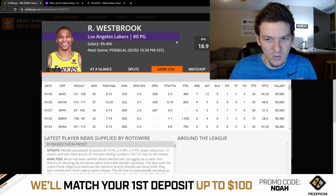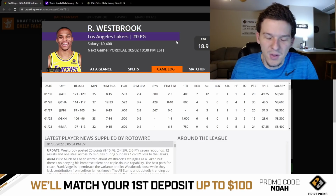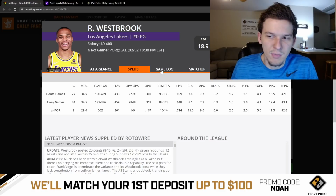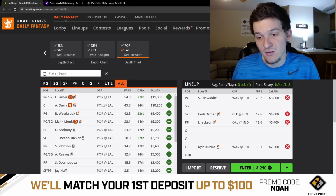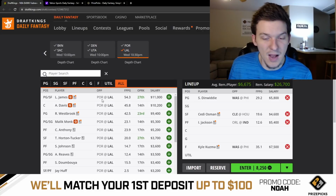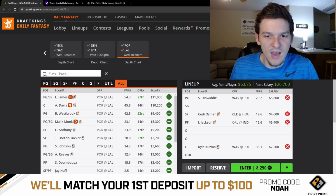He's obviously going to get rebounds. He's going to get assists. He's going to contribute outside of scoring. At 9,400, I think Westbrook's a pretty good play today. I don't know how much ownership he really gets. I'll be interested to see what his projection is and what his ownership projection is. But I do like Westbrook quite a bit on this slate. I think the matchup against Portland's really good. Should be a fast-paced game. I'm not worried about Portland's defense at all.